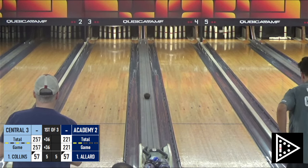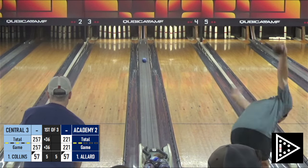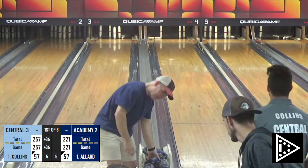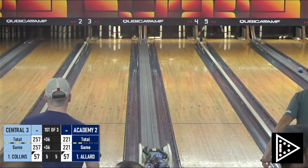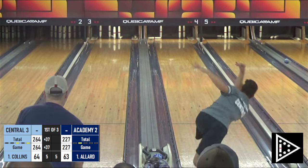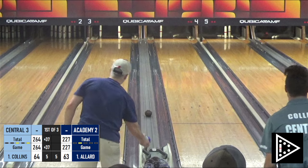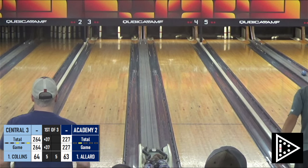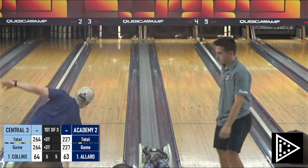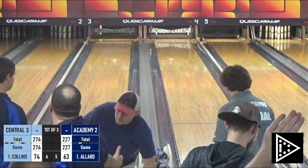Number 2 match points for each string, so Academy 2 will do well to cut the deficit. Currently 10 marks to 5 in Central 3's favor. Both bowlers to fill. Collins gets the average, that's 7. Dan likewise. 7 and 6, respectively. Collins sends the wood left to right. Collins picks up another pin. 1 pin gained each of those past 2 boxes.